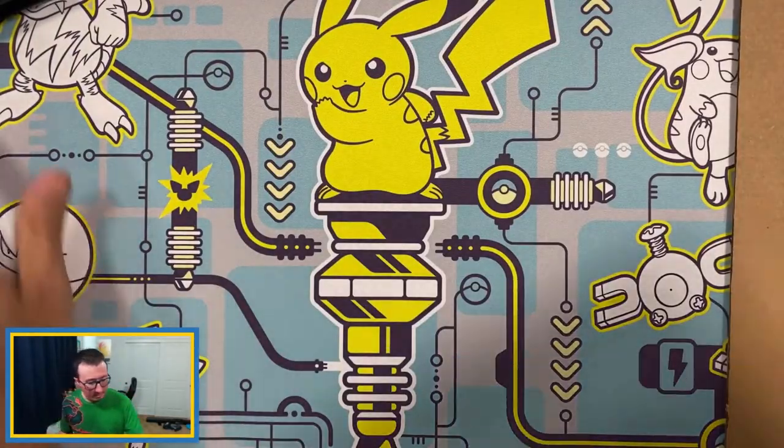So I'll switch it over to a different camera so that way you can see what these look like. So this is I Choose You. They're large. They're big comic books. They're not small Pokemon trading cards. So once again, it did take quite a bit of time to get these comic books back.